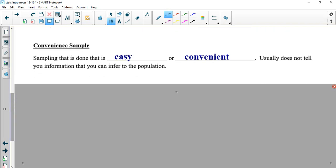Convenient sample. Sampling that is easy or convenient. It usually does not tell you information that you can infer to the population. So people standing outside the library and just taking a survey, that's a convenient sample, because it's just the people who are going to the library. That may not represent the entire community. Or a convenient sample is going down to first lunch. That may or may not be representative of the entire school. Okay? So it's convenient. First lunch, I'm available. I want to ask people here randomly, but it may not represent. Okay?